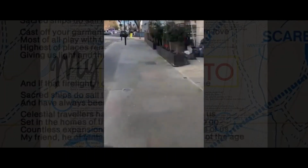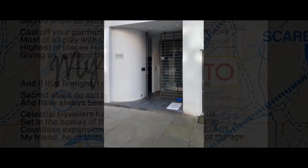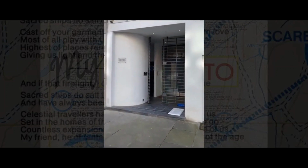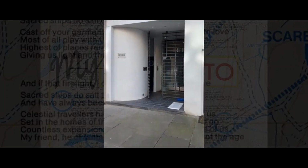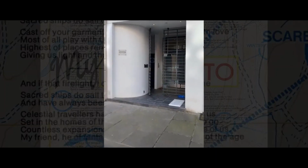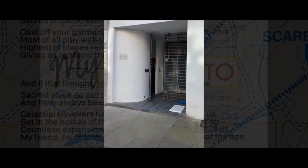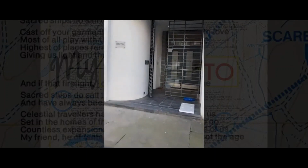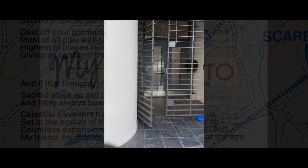Here's the entrance, and back in 1978, and before that, there was a garage door style shutter across this bit with a little human-sized door in it, and you opened up the door and went inside. I'll just show you what it is now. It's a software company called IOVox.